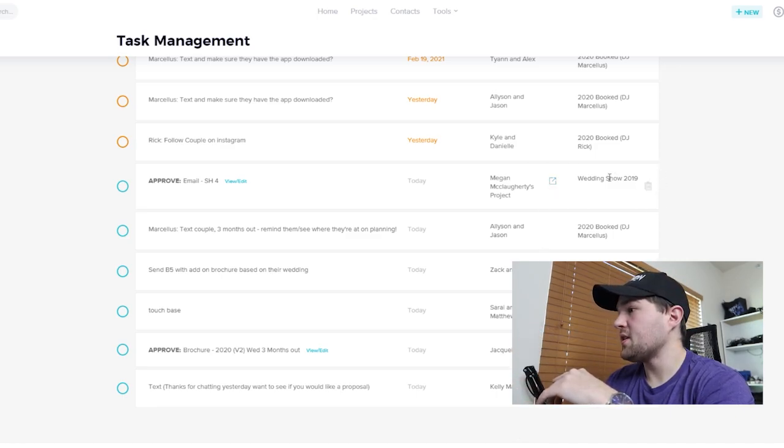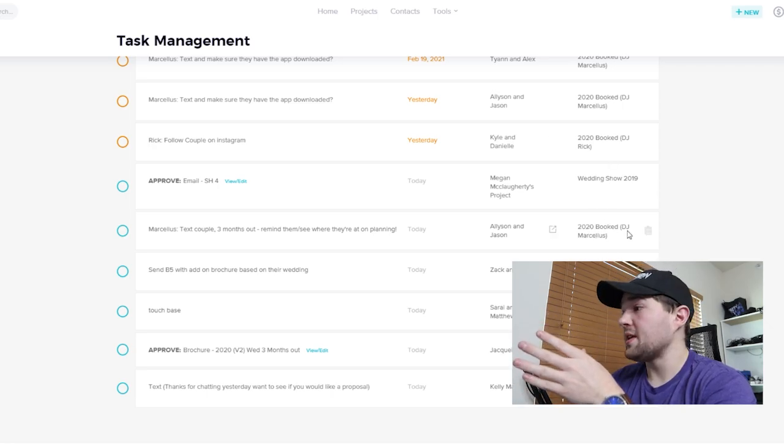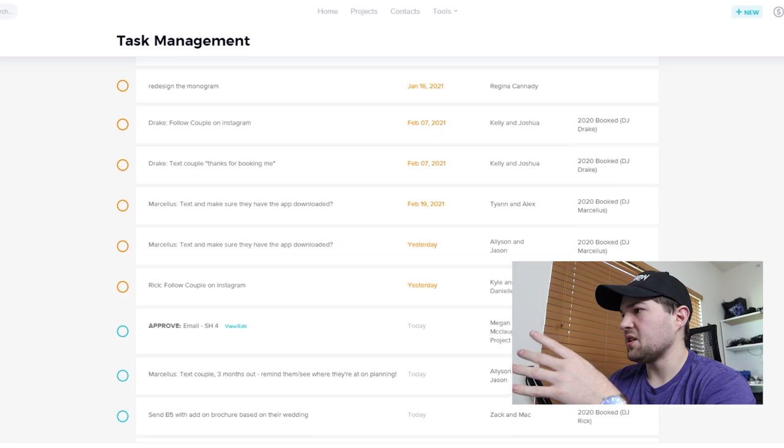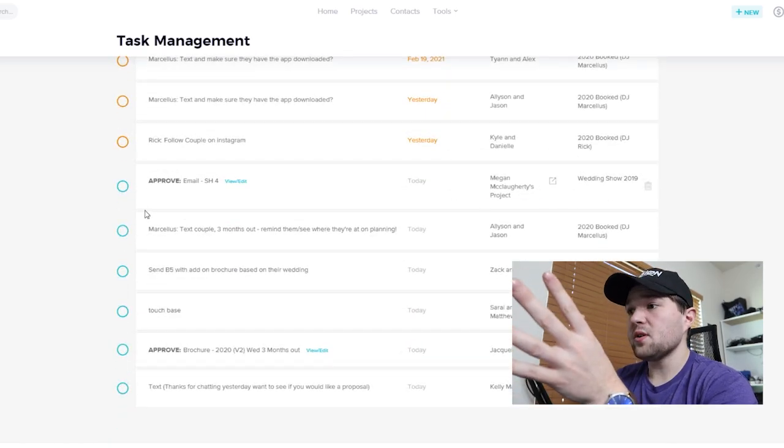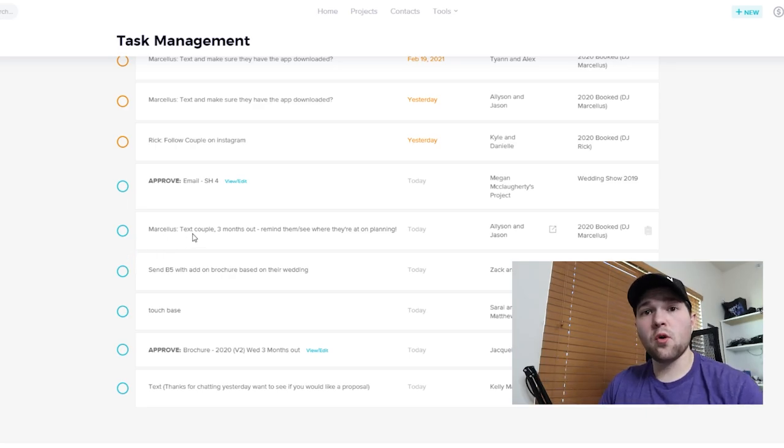And you can see what workflow is attached to it. So the workflow is on the right. So you see 2020 DJ Marcellus book, 2020 DJ Rick book, 2020 long term, 2020 Bro to Ascent, etc. There's actually no task today related to the lead funnels that I have, but this gives you a glimpse. Basically, I go in here and I perform those tasks.